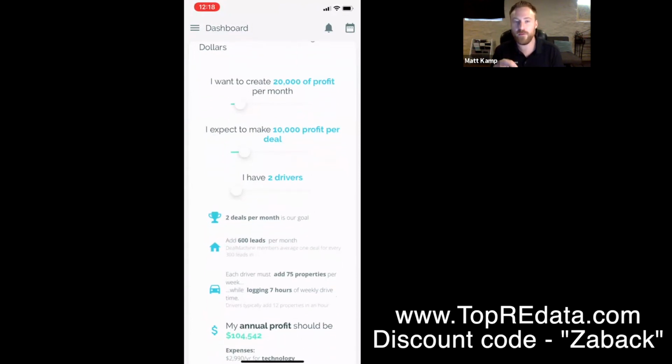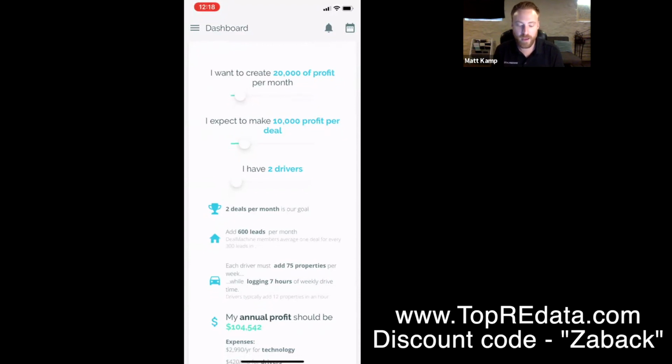Where you can go in here, the two or three main things you can play around with: it's how much top line revenue, overall gross profit that you want to hit, to begin with. So you can adjust that per month. And then also say, what are we netting per deal as well? Let's make an estimate there. And then you can adjust how many drivers, if you have a whole team out there driving for dollars for you, you can adjust that here as well.